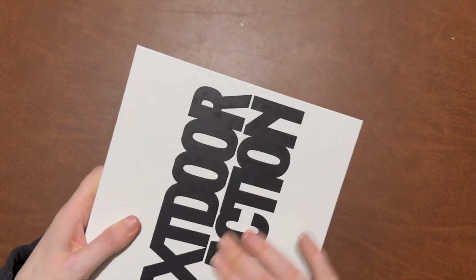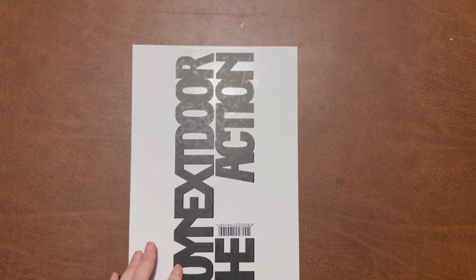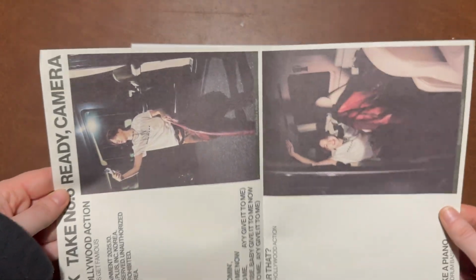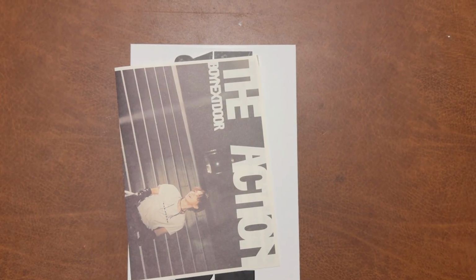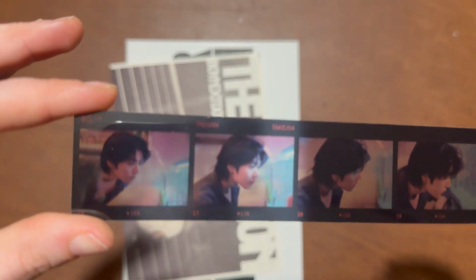These get really scratched very easily on the letters, so watch out or don't. It's up to you. So for the member poster, Digga Unha. Cutie. I love that. That's really cute. And then for this one, you get a film strip. And I did get Taesan's.